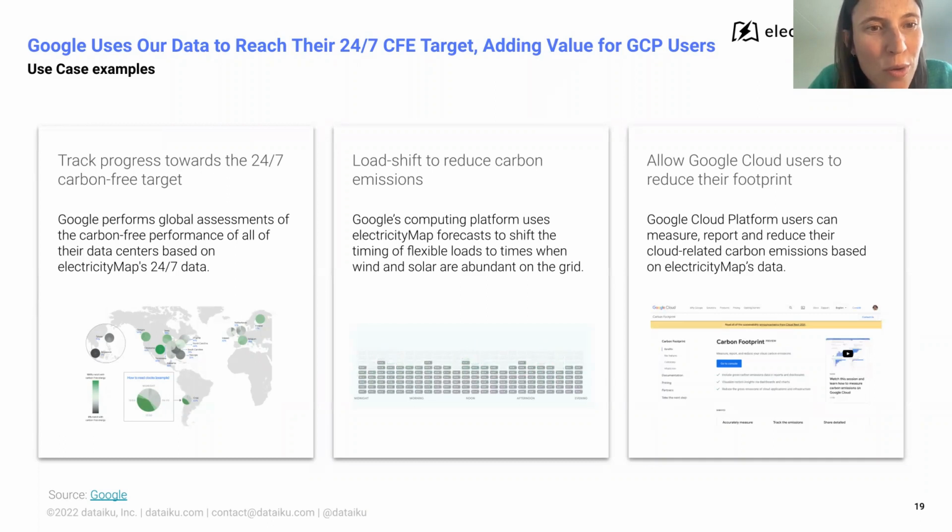Then we work with them on load shifting. So here they forecast the consumption of their data centers, and we forecast the evolution of the grid intensity in the location of the data centers. Matching these two together allows for Google to automate when they want to add intensity to the activities of their data centers and when they need to remove intensity there. And this is how they're able to affect their carbon footprint without any impact on the service given to the end customer.